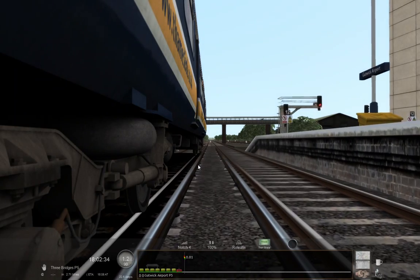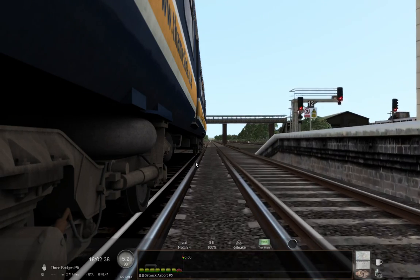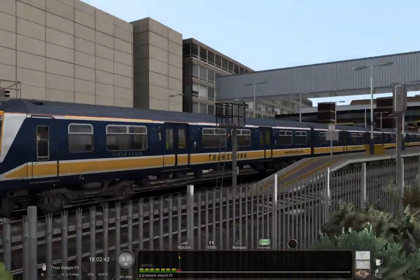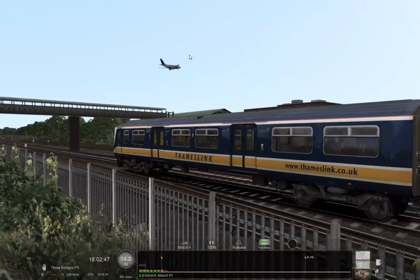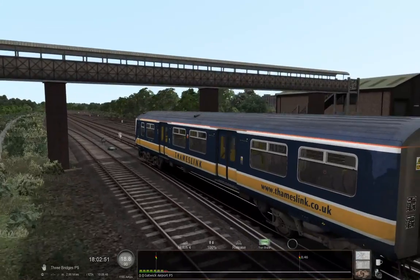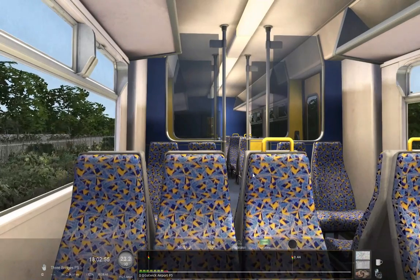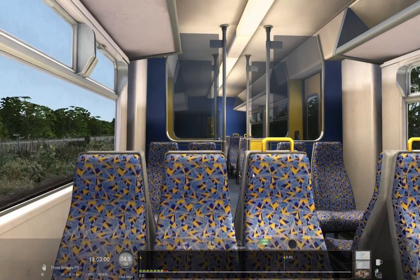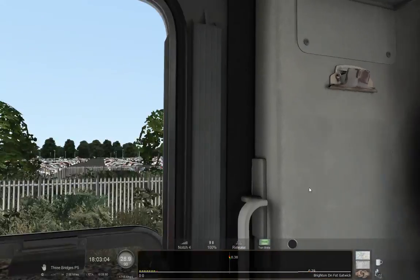Listen to this. This just sounds the nuts, look. And they've got the branding as well. Thameslink.co.uk, there's a plane. Hi, plane. We've got a 90 mile an hour speed thingamabobby on here, that's nice. You can hear this. And the little click as well. Oh, it's lovely. It brings back nostalgia. I used to ride on these trains all the time.